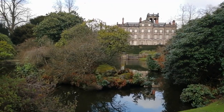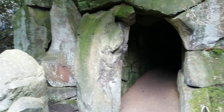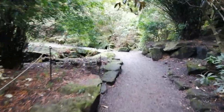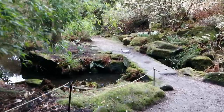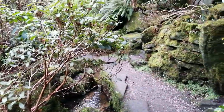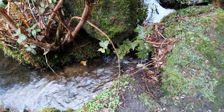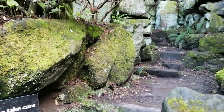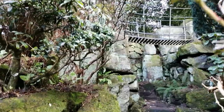Following the path round, we reach a tunnel and a gap between two rocks. Let's take this path first. It leads into a cool, dark, shady fernery, through which there's a babbling stream which feeds the main pond. Massive boulders covered in moss and plenty of steps. And look at that up there, a bridge.